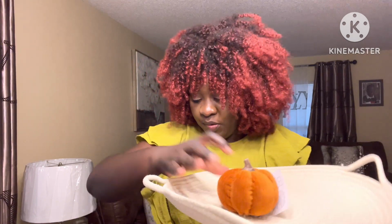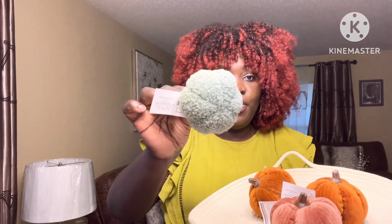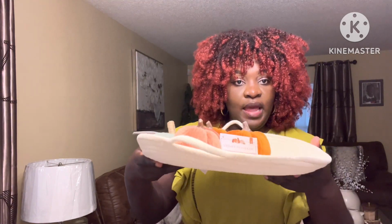Of course, I had to pick up some pumpkins. They had all different colors, but I just chose to go with this. And the pumpkins, guys, they were only $1 each. But they are so, so beautiful. And look at that, so gorgeous. So these came from Target.